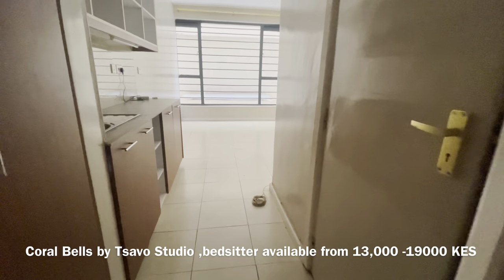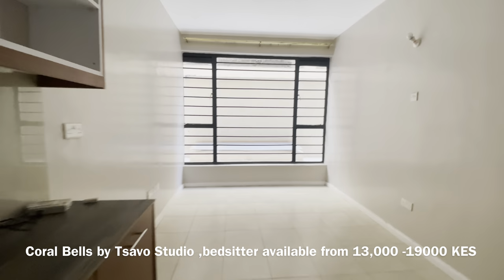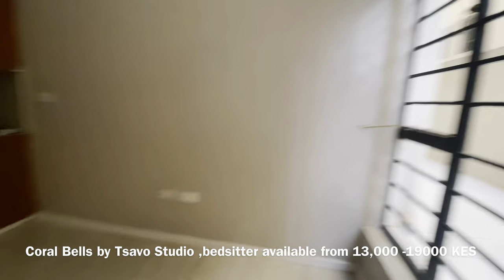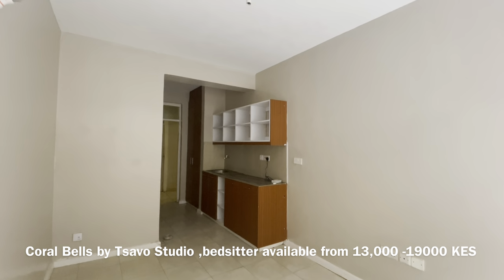The previous apartment I was living in, if you're interested, it's vacant. Yeah, this is how it's looking. It's vacant right now. If you want it, let me know in the comment section below.